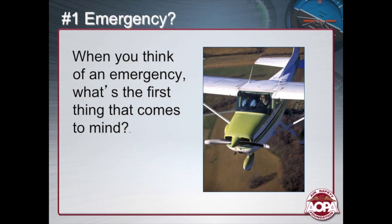So you're in an emergency. What's the first thing that comes to mind? Most people think engine failure. Could it be as simple as, when the engine suddenly up and dies, that you changed to an empty tank?